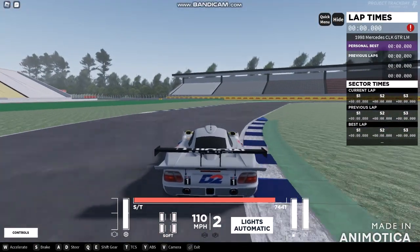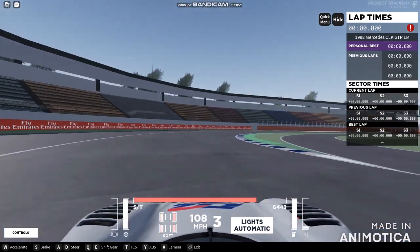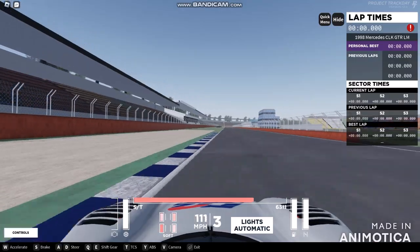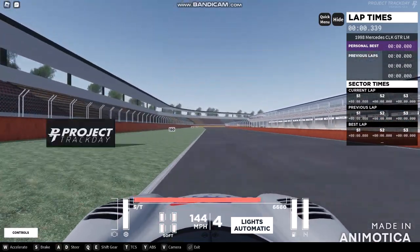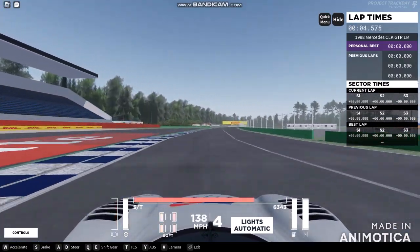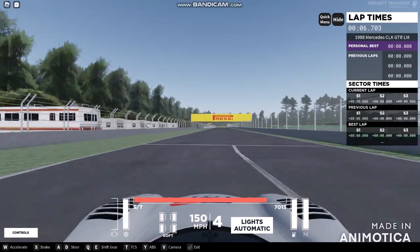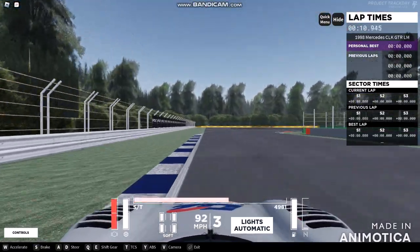Finally, I'm inside of the onboard view inside the CLK GT1, but we're using the PG Motorsport way after the chase cam as well. So it looks like we're going to be taking a little bit of a straight. But before we get to this one, maybe I wanted to beat 1 minute and 20 seconds. And looks like we wanted to feel a very fast lap. But whatever, I just reset the server, only one opportunity, only one thing.